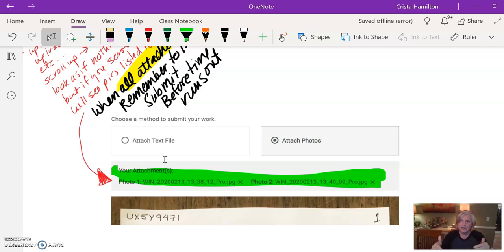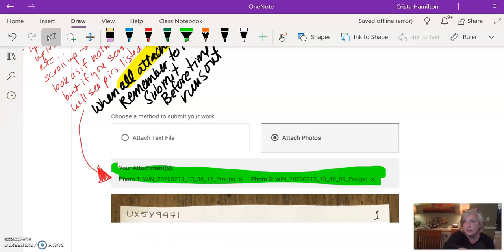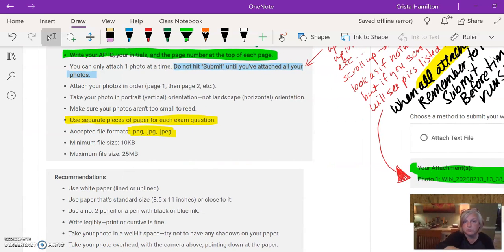They want the entire 8.5 by 11 page in one photo, and make sure that you are standing up over top of it and looking straight down. None of this diagonal stuff that you guys are giving me in AP Classroom. So you do want to make sure that it is straight on and clear. So when you guys are doing that mock test for me, if you could practice that, that's going to be one of the things that I'm looking at, that your pictures are clear enough for those.